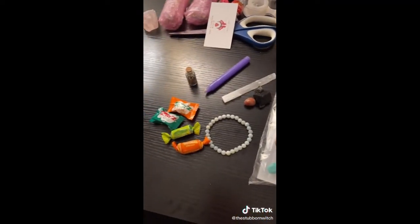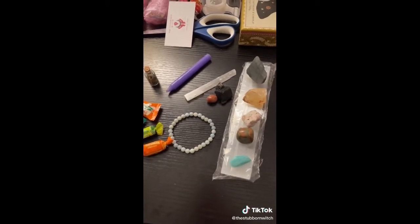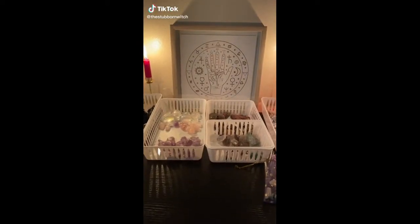And here's what it looks like. This is everything all together, and like always, he'll get a card describing what each one of these stones are and their properties. So this is the second half of Kate's order.